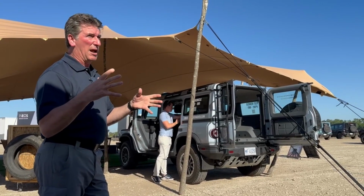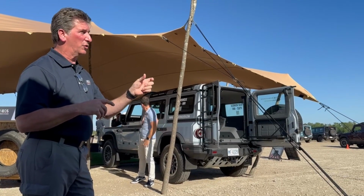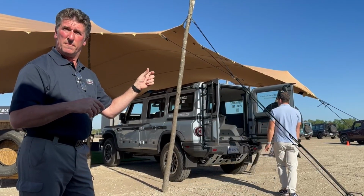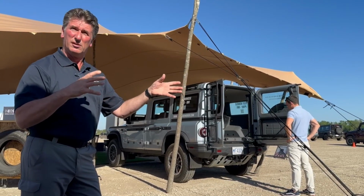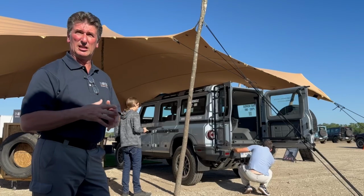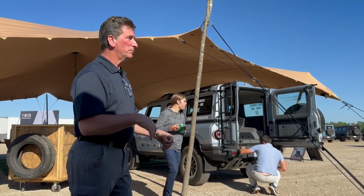So assuming there's around 7,000 reservation holders that can then be given the opportunity to convert that reservation to an order, we should be able to deliver almost all of those vehicles by about this time next year. If we start doing deliveries in December, just before Christmas, by March, April, all reservation holders should be pretty much taken care of. Does that make sense? So hopefully that's good information.